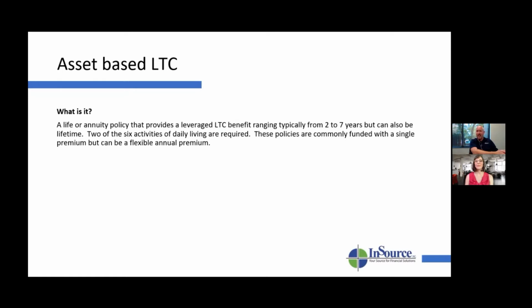So as we go back to the stats a few slides ago, those 7 men and women that had the long 10, 12, 14, 19-year claims, a policy with a lifetime benefit pool would pay that income stream the full duration, whether it's 19 years or not. 2 of the 6 activities of daily living are still required. It is still LTC. And we commonly see these policies funded with single premiums. It can be an annual premium, but it might be using some savings and repositioning it to move it over and leverage up into that 2 or 7 or unlimited benefit duration. But it can be set up on a 10 pay, a 20 pay, or a lifetime pay as well.